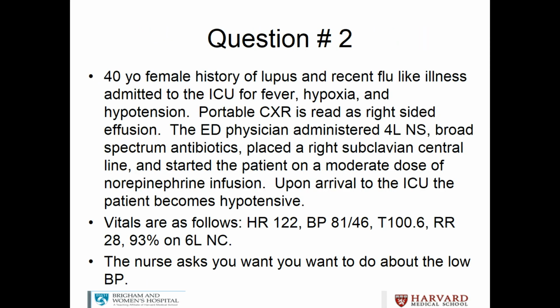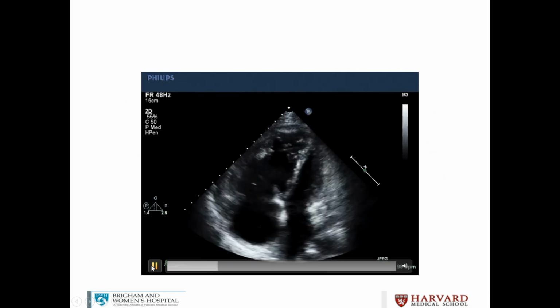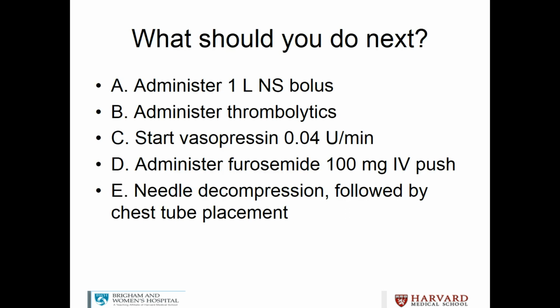Okay, so same scenario, but this is the ultrasound that you see. Play it again. So you see this ultrasound and you're concerned, and you go on and do this next ultrasound as well. This is a still image from that ultrasound. There is no compressibility of the vascular structure that you've identified here. So what should you do next?